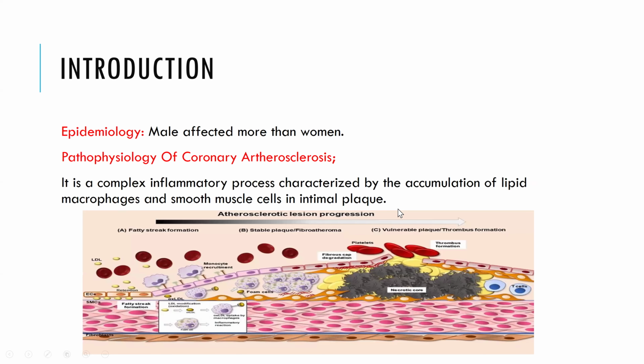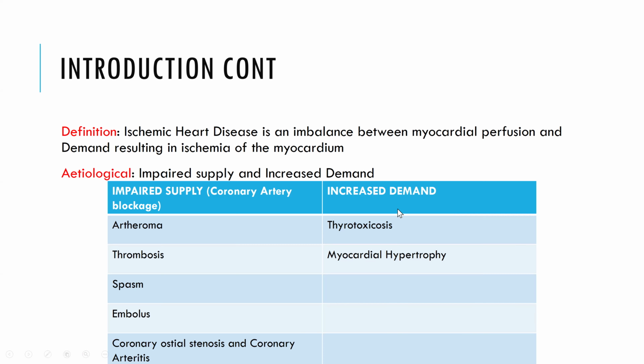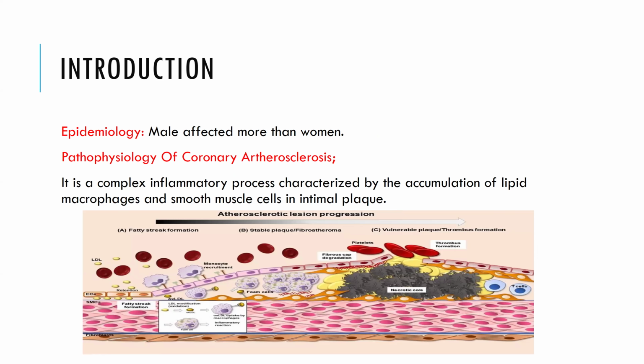So now let's talk a bit about the epidemiology of this. Ischemic heart disease affects more males than females. That's one thing we have to know. When you're in the ward, you're clocking an elderly male who came in presenting with chest pain. It's important to quickly clock that this guy could have suffered a consequence of ischemic heart disease. And you have to quickly remember your basic science and the process of coronary atherosclerosis.